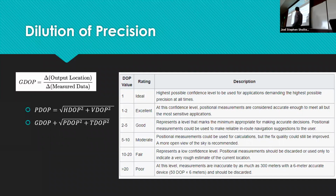Okay, so dilution of precision is a term that you'll see when we get the GPS equipment out. It'll say poor PDOP, poor precision, something like that if you're getting a bad signal. PDOP is your position dilution of precision, and it's the aggregate error, so the square root of your horizontal and your vertical precisions squared. This value is a relative number, and you want it to be very low. A PDOP value of 1 is the best you can have. 1 to 2 is excellent. And then further up, you start to get measurements that are just not going to be viable.